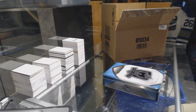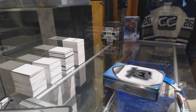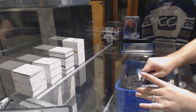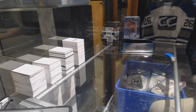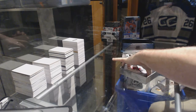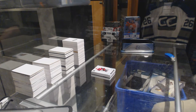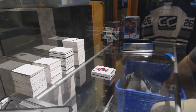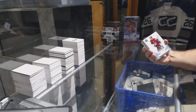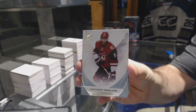Well, this has been a solid case. Obviously, the 99 is the case hit, so hopefully this tin delivers one final punch. The 99 Bennett. We got a slightly three color, but still a three color, 99 Bennett RPA. Any Vancouver in this one? I hope, for the sake of everyone else, we share. For the Arizona Coyotes, a 249, Anthony Duclair.